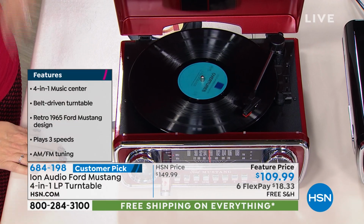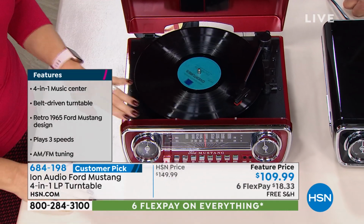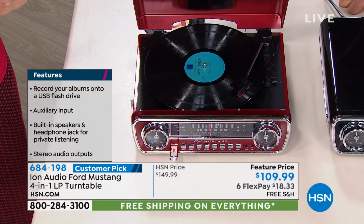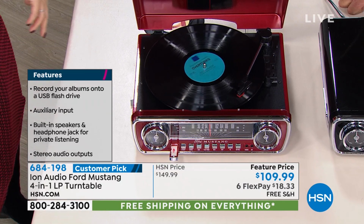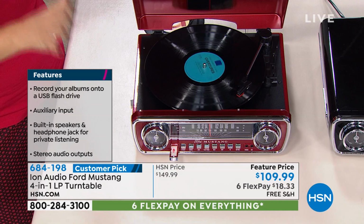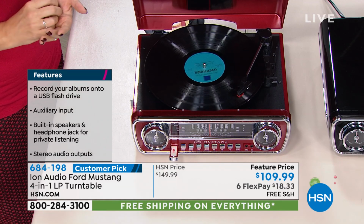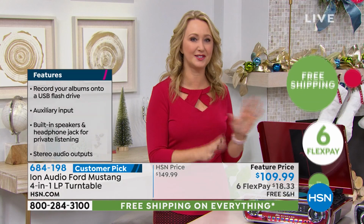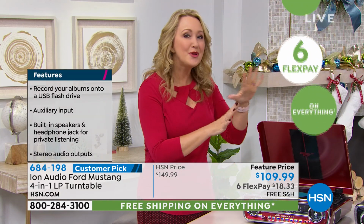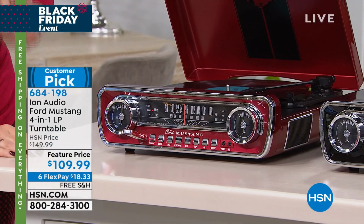If you're a classic car connoisseur, then you're gonna love this. This is based on the 1965 Ford Mustang. It is absolutely gorgeous. I meant to ask for the box, guys. Do we have the box for it? I'd love to show that if we have it. But amazing all-in-one music player, and this has been officially licensed by the Ford company. So every single detail has been signed off on by Ford. Beautiful styling here. This looks like, you said, the speedometer of that classic, iconic Ford Mustang.